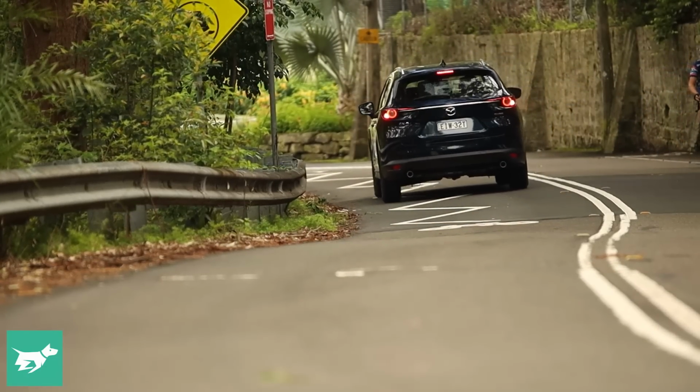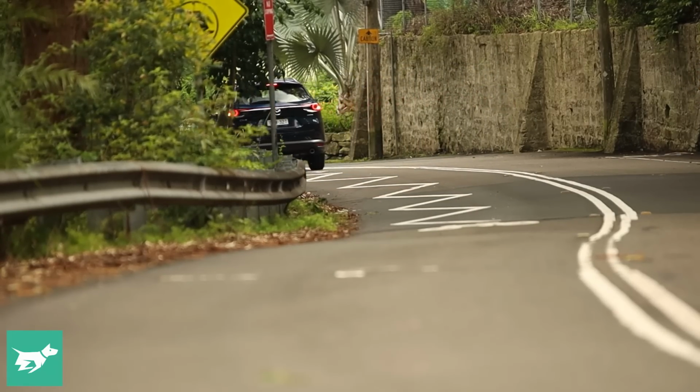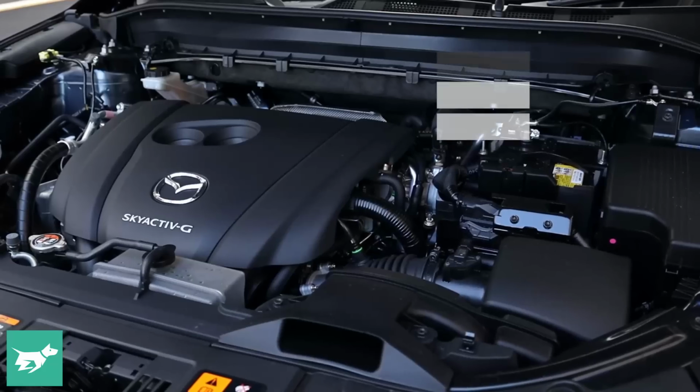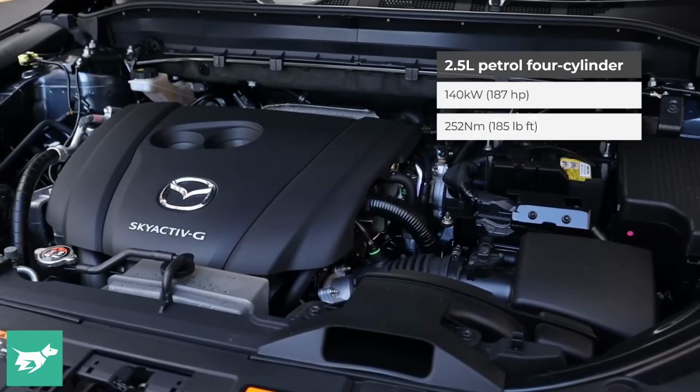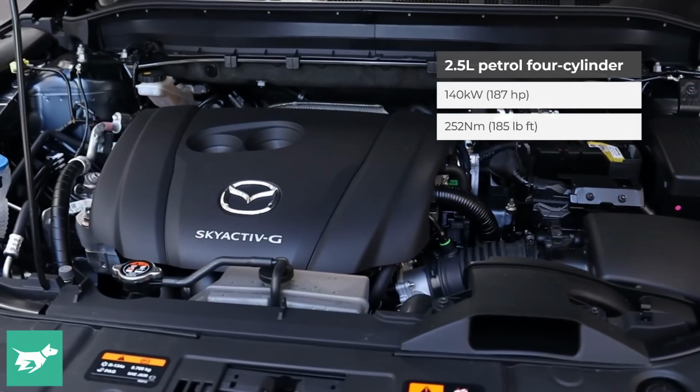However, it is the more expensive option in both the CX-5 and the CX-8, so it's not an automatic choice just to buy it and shell out that extra money. Now here in the CX-8, this is a good car for Mazda because it means that a 7-seat Mazda SUV is considerably more affordable if you're happy to buy it with the 2.5 litre naturally aspirated petrol 4-cylinder engine and front-wheel drive, which is how this car is set up.